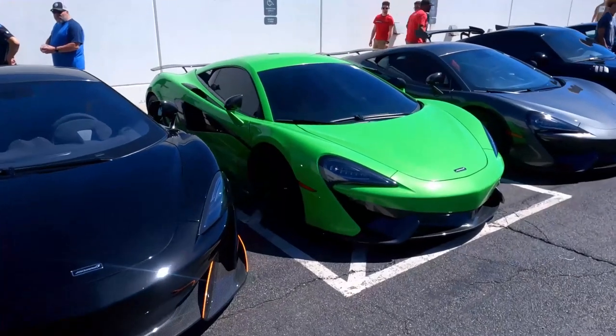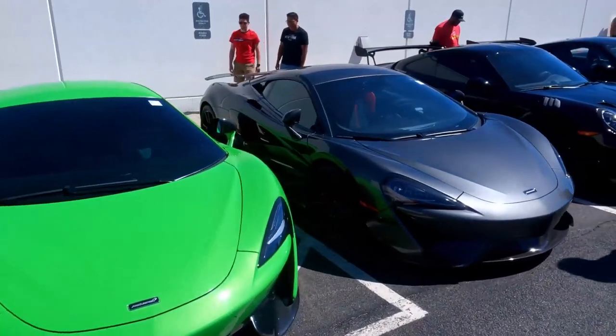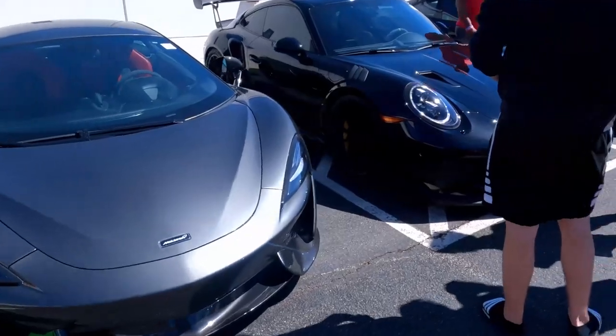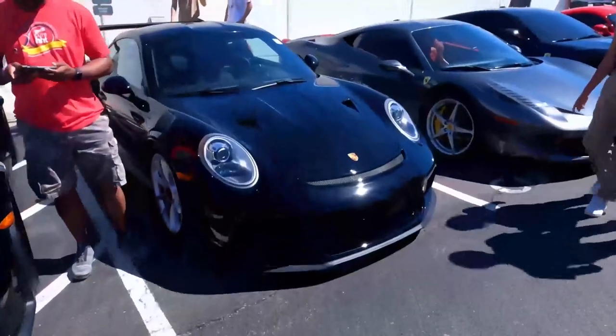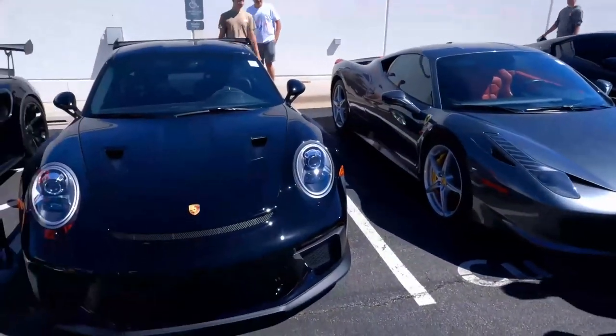Now let's take a quick look at the McLarens they had to offer, because these vehicles are also for sale by Barrington Motorworks. And I really strongly thought about getting a McLaren, but my issue with the McLaren is they just don't have a reliable reputation. And even when I talk to people or McLaren owners about them, most of them have issues.